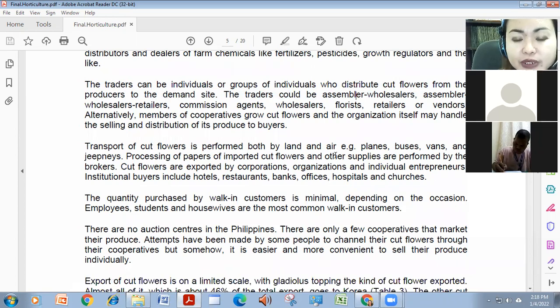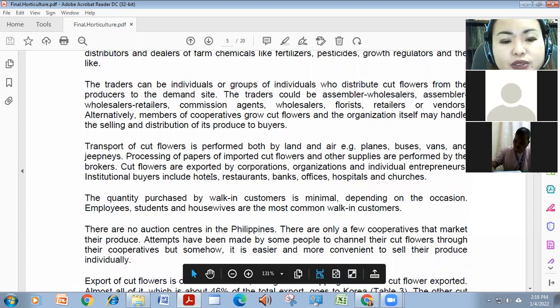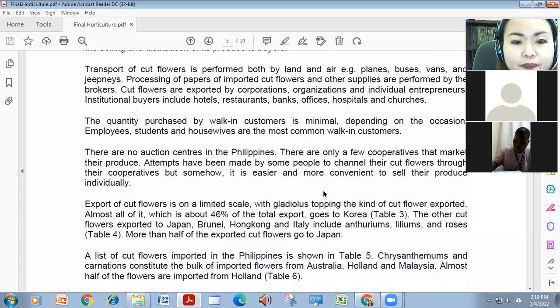And for the transport naman, like crafts, no? By land and air, like planes, bus, vans, and jeepneys. So usually, yung imported cut flowers and other supplies are done by brokers. And then yung in-export na ng mga corporation and organization or individual entrepreneurs and like institutional buyers, also like hotels, restaurants, mga banks, offices, and so on.